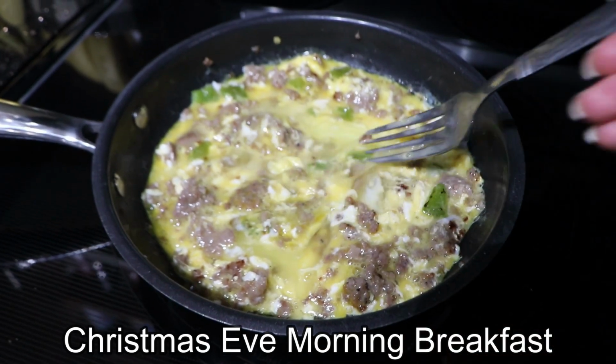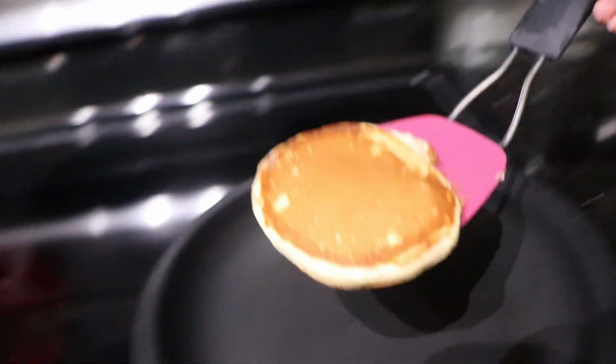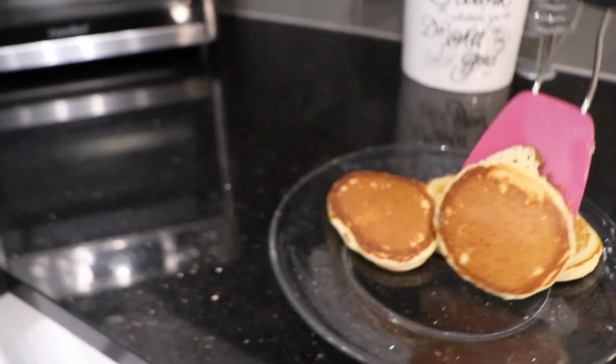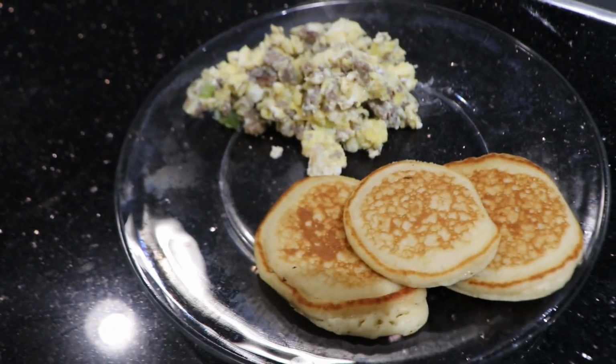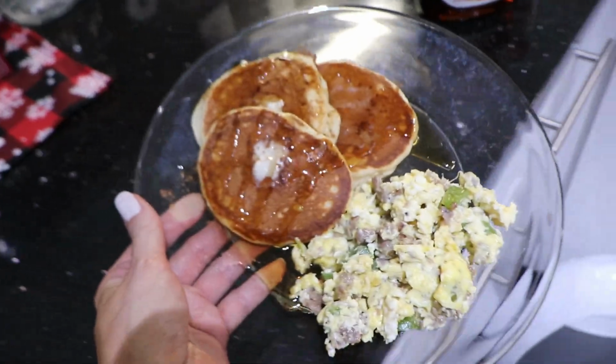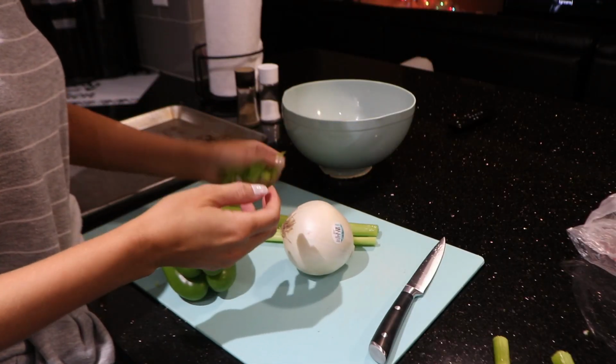All right, so it's Christmas Eve morning, and I'm making me and my husband some breakfast. I made us a breakfast scrambler and some pancakes from scratch. For the scrambler, I just saute some bell pepper and cook in some sausage, and once the sausage is done, just crack your eggs in the same pan and cook it until it's done. For the pancakes, I just googled a recipe and followed it, and they turned out delicious.